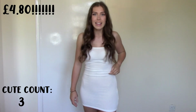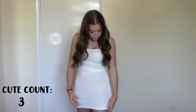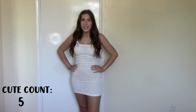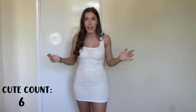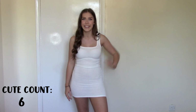Okay, next up, I'm actually in love. I'm literally in love with everything, I swear. But this is so cute. It's in this knitted material, but it's not thick at all, which is great for summer. It's ribbed all the way down, and it's also got a square neckline, which I am loving at the moment. It cuts off literally mid-thigh, which is perfect. I'm just gonna get so much wear out of this. Do you know what it is? It is perfect for day drinks. Absolutely perfect.